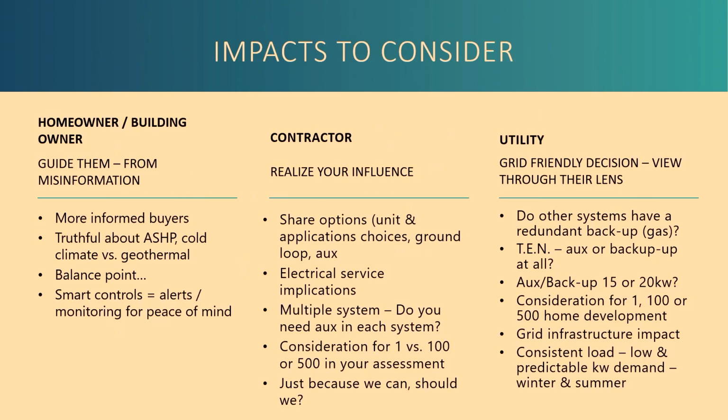So, impacts to consider. Whether you're a homeowner or builder, guide them away from misinformation. Is there any misinformation out there in the marketplace today? Is everything on the internet true? We all know better. We really have to make sure that we don't just jump on to the misinformation, but actually focus on what's true. What does the data say? What do the studies say? So again, we have a more informed buyer. Make sure that people understand the truth about air source heat pumps and cold climate heat pumps. Where does geothermal fit in that spectrum?